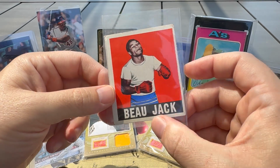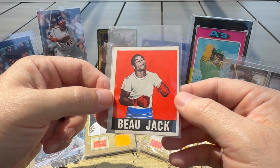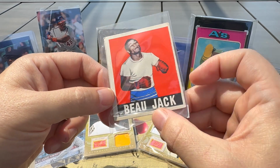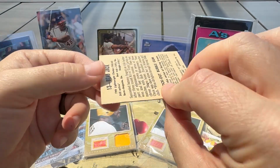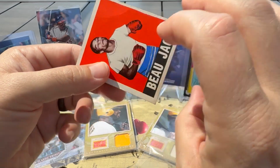Really great deal. And this is pretty nice. I have 3 others from the Knockout series. And this one's registration is really nice. The white is still pretty nice and white. My other ones have yellowed more. But yeah, great looking card.